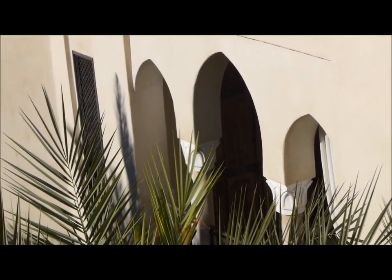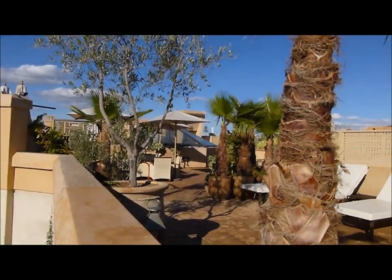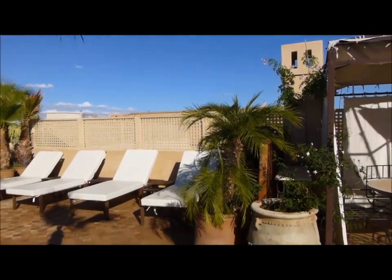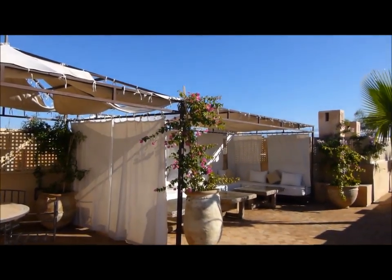Down onto our suite from the terrace here at the Riyadh, which is really a rooftop terrace, just beautiful. And today is probably the warmest, brightest day we've had in Marrakesh.